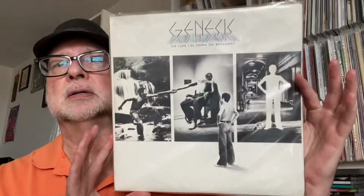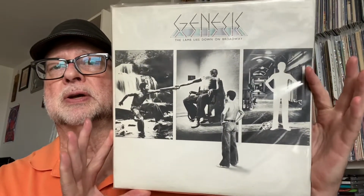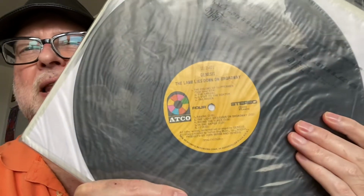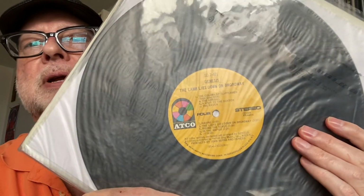All right, first one to show is Genesis, The Lamb Lies Down on Broadway. And I guess, is this the classic Atco label, with the rainbow disc in there? So, got that one. This definitely is one of my favorite Genesis albums and favorite prog rock albums of all time.